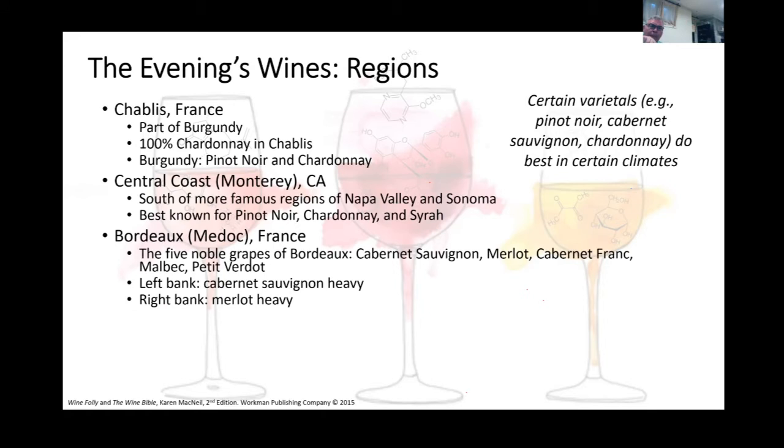Wine 3, again, is from Bordeaux. This is the second most famous wine growing region in the world. And there's plenty of good white wine made in Bordeaux, but it's, of course, most famous for its reds. They tend to be blends of the 5 noble grapes of Bordeaux, primarily Cabernet Sauvignon, Merlot, and Cabernet Franc, though they can often contain Malbec and Petit Verdot as well. If you remember on that little map on the previous slide, there are regions of Bordeaux on both sides of a large river. Wines from the left bank are Cabernet Sauvignon heavy.